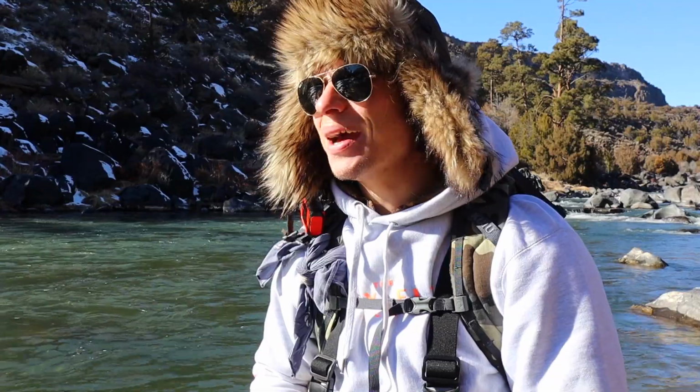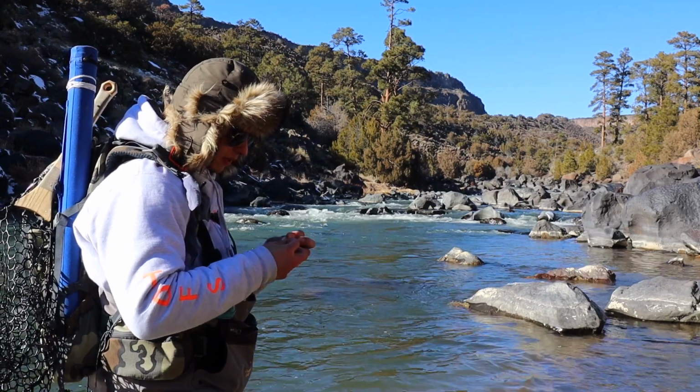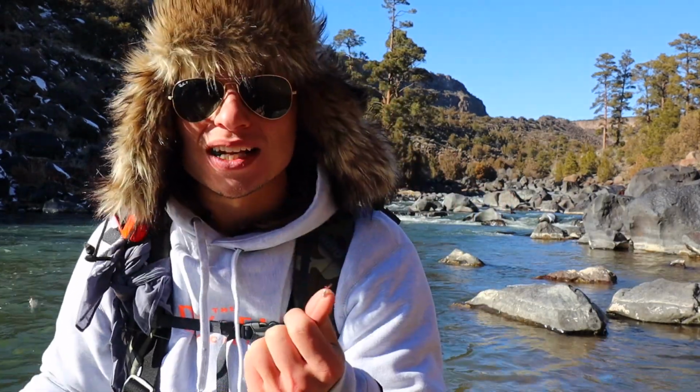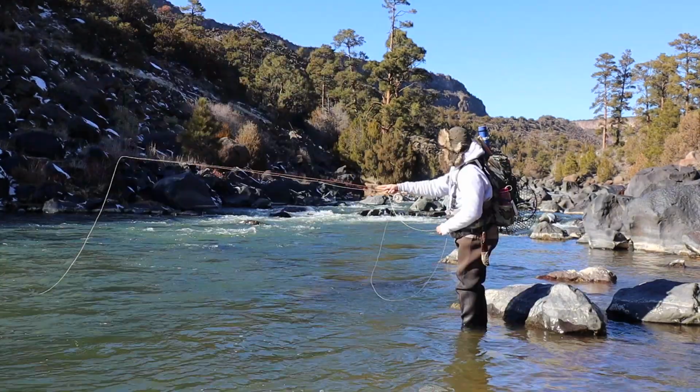Well, let's keep moving on. We only got a couple more nymphs to go. And we're really rocking and rolling with this challenge, man. This is fun. Just went through my box, and the little Rainbow Warrior is our last nymph. I still got the big one on, but hopefully we can complete the nymph side of this challenge by getting one on the little guy, the little Rainbow Warrior.